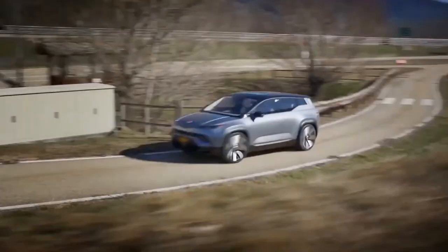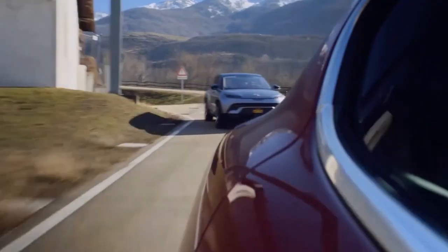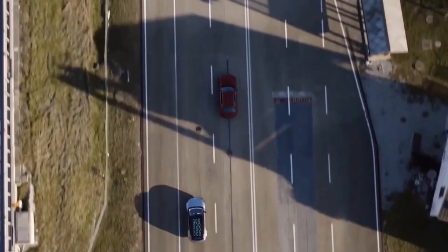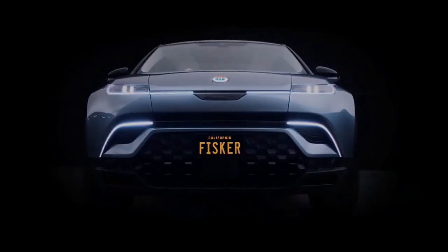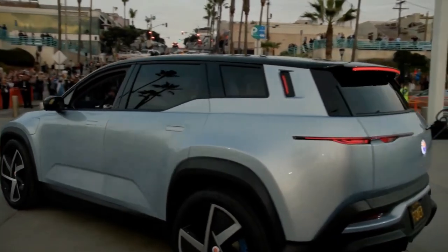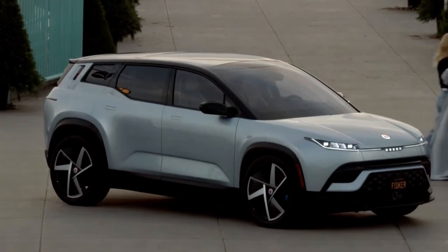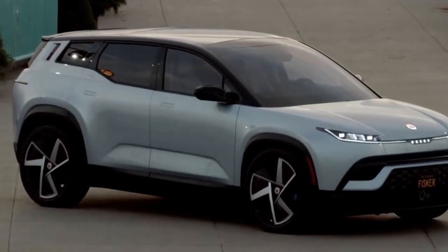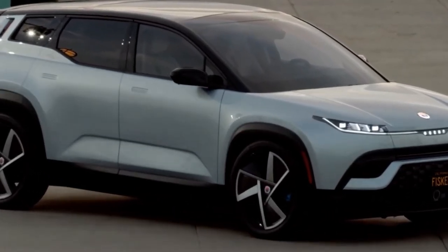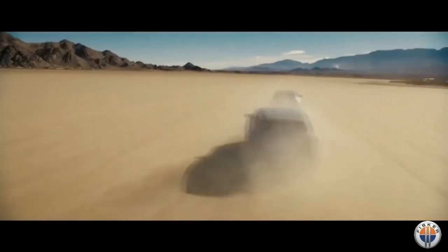The entry point into the 2023 Ocean lineup is the Sport model, which features a single electric motor powering the front wheels. With 275 horsepower on tap, it's expected to go from 0 to 60 miles per hour in 6.9 seconds. The Ultra and Extreme have an electric motor on each axle that creates all-wheel drive. With a total system output of up to 550 horses, the quickest version is estimated to sprint from a stop to 60 miles per hour in 3.6 seconds.